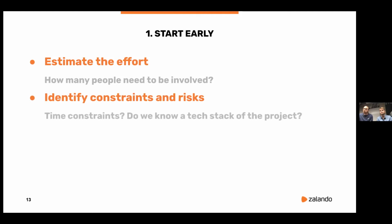Constraints can be, for example, time constraints. The handover needs to be done before a certain date, or a risk can be that the new team doesn't know the tech stack of the project, and so you need to plan and ensure that you can mitigate those risks.